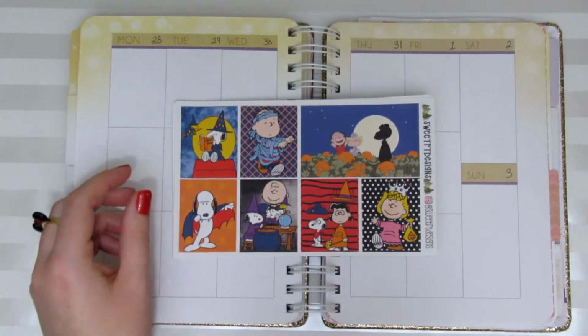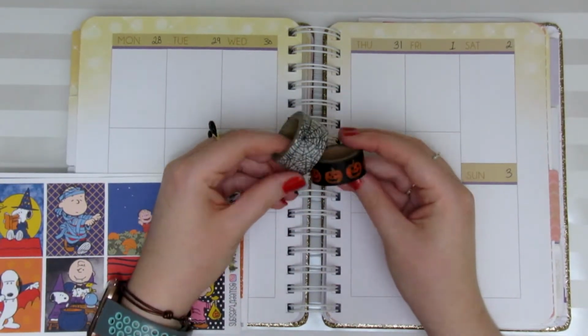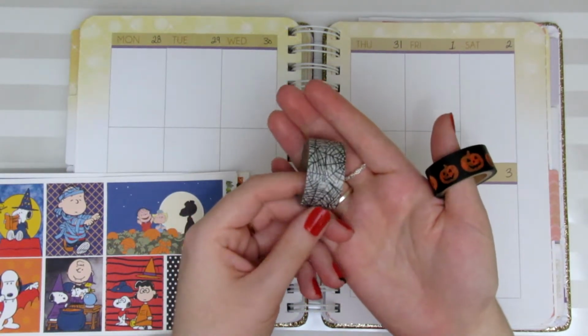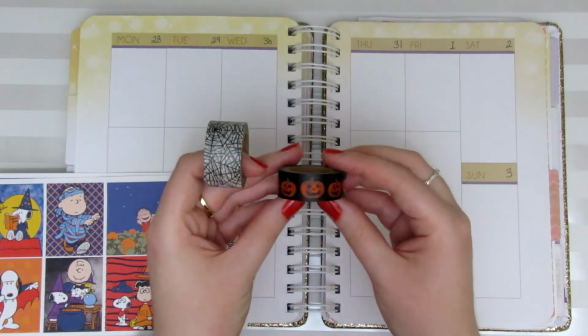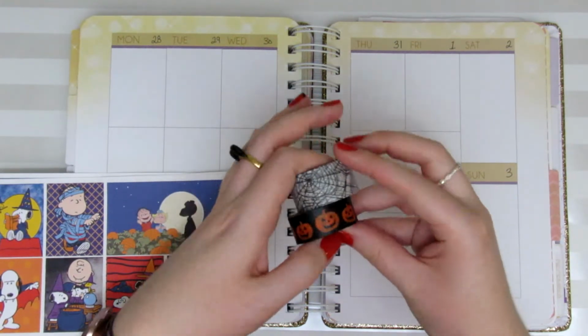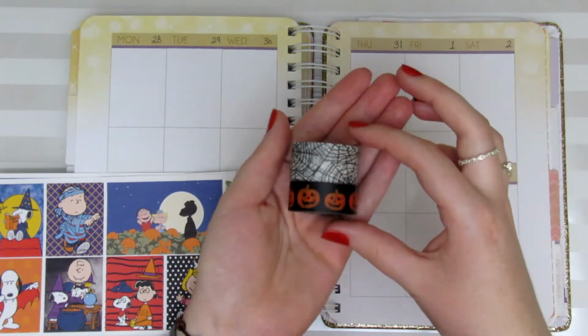I'm also going to be pulling in some of these other Halloween washies. So I have this one, which has cobwebs and spider webs on it. And then this one has some cute little pumpkin jack-o'-lantern faces. These are both from Michael's craft store. So I'm going to be using those.